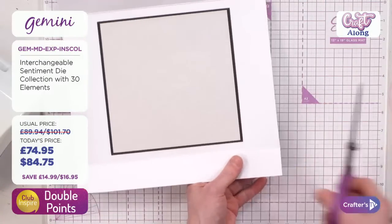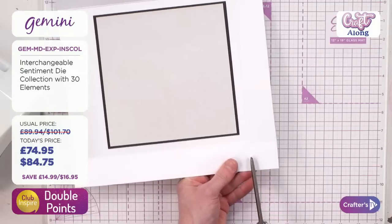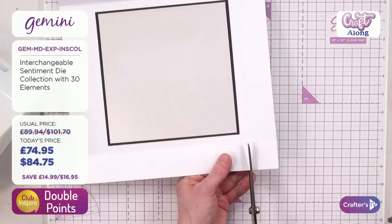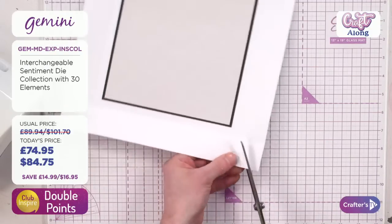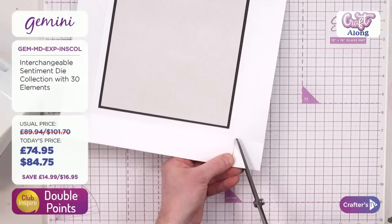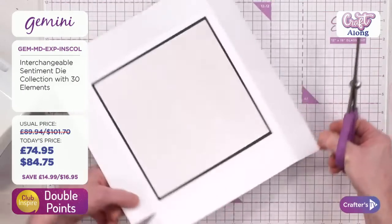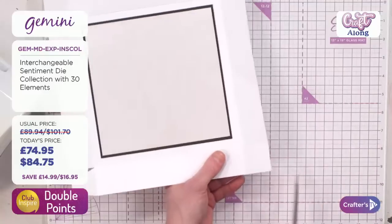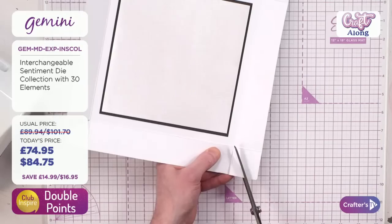So then what we are going to do is on this edge here, where we've got this score line, where my scissors are, we're going to cut down to that score line. And then we're going to take out a little nick, a little triangle. So we've got our tab here, and I'm going to turn that around. And at this point, Joe, we're going to do exactly the same on all four.